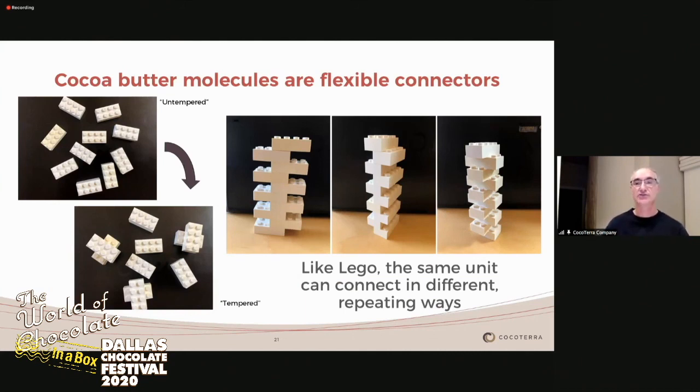So let's talk about the structure here, and let's use Legos as an example. You can take a standard 2x4 Lego brick, and they're all the same. You can take a whole bunch of these same bricks, and it turns out you can connect them in repeating ways, but in different repeating ways. You can see 3 examples here on the right. Cocoa butter molecules are exactly the same. It's the same molecule, or a similar molecule, right? And it can connect in these repeating patterns.